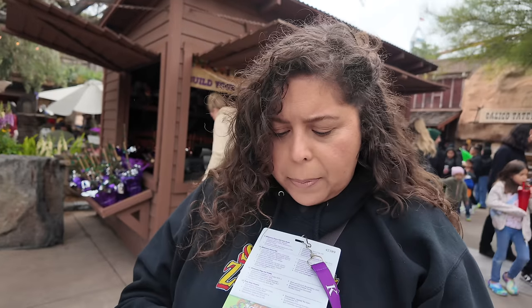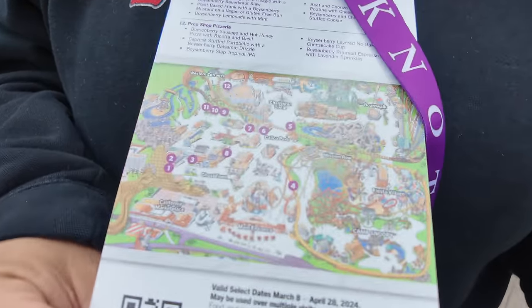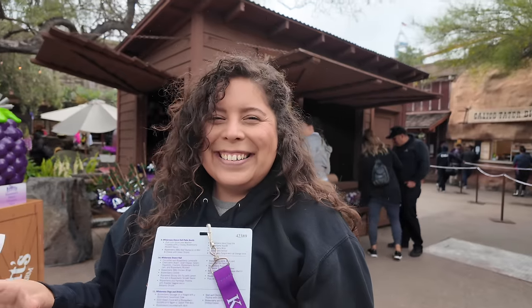So you get a map here, and it shows you the locations where you can pick your tastings from. And then they scan this QR code, and that selects your tasting. So it's pretty similar to Disneyland, yeah. How they do it. It just sounds like this one, they gave you a lot more than just samples. They're trying to compete a little bit. Yeah, they're definitely doing a good job on price point. Okay, so where are we going to go first?